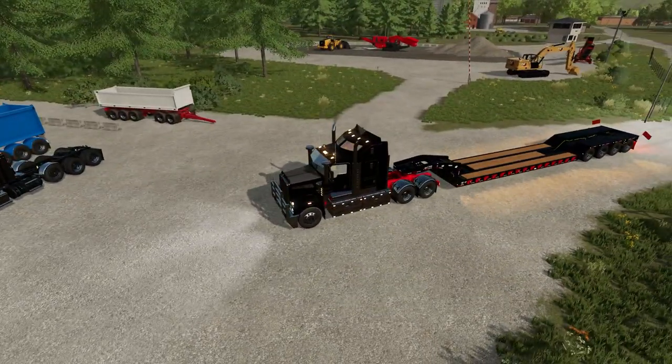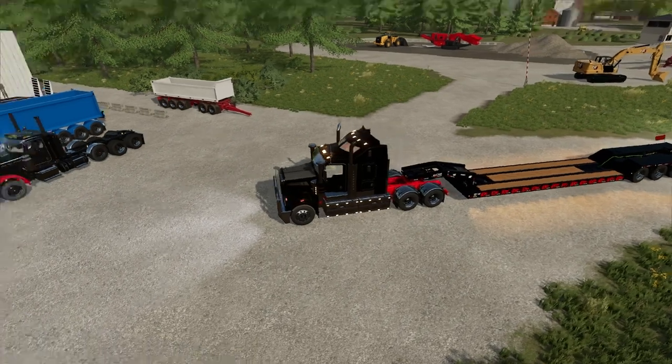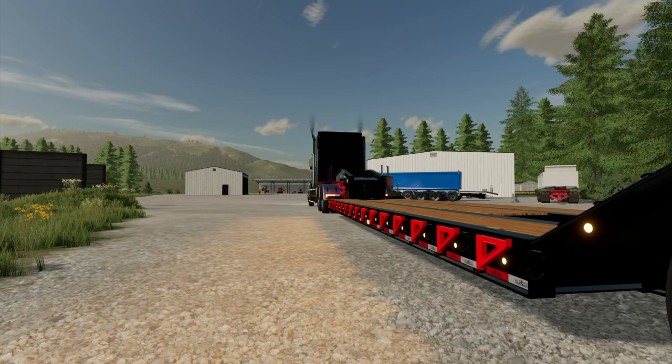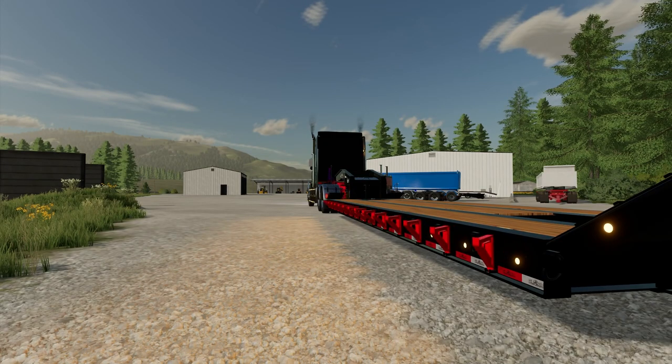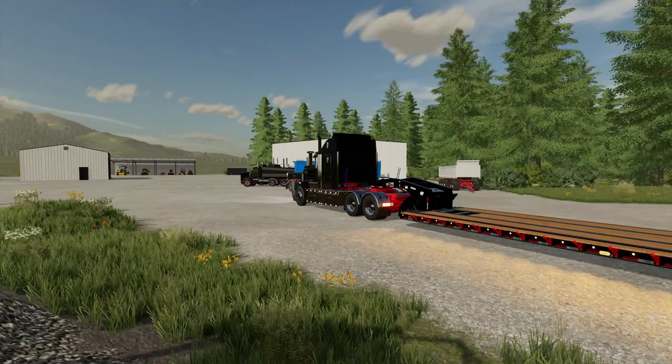Drop this trailer here, I guess. Actually, we might have to put the... See those little fins, guys? Look how cool this is. Ready? Watch this. Nope. Didn't mean to do that. How cool is that? A deck widener. I love that.